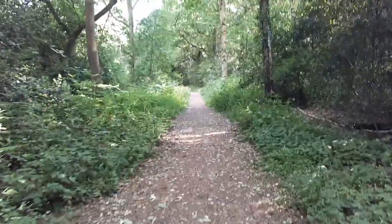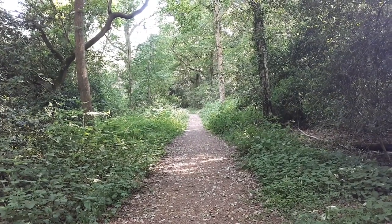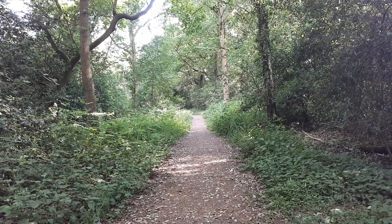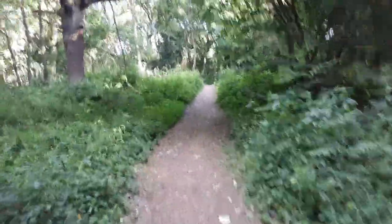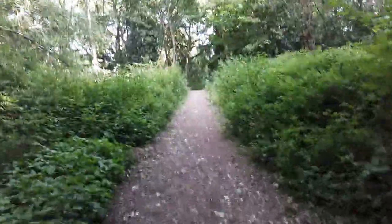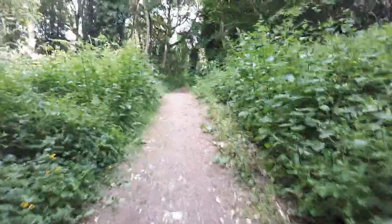So yeah, let's skip ahead a bit and see what lies in front of us. I get the impression this path is gonna carry on for somewhat longer than I might have first anticipated. Well, we'll see how it pans out. But it's a good day for a walk anyway.